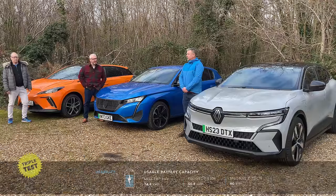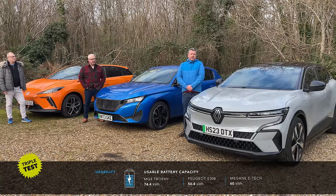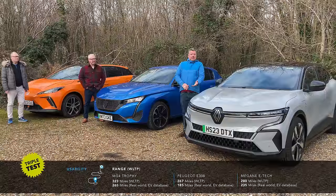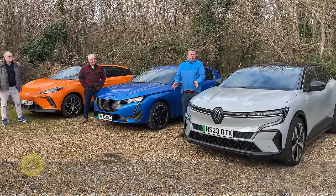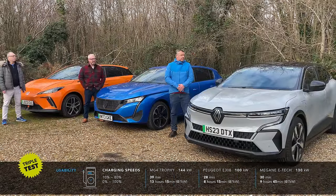The Megane only comes in one battery size, which is a 60 kilowatt hour battery. The range of that is 260 miles, or that's the WLTP figures. From 10% to 80% is listed as 30 minutes again, so quite similar in some ways to the Peugeot.